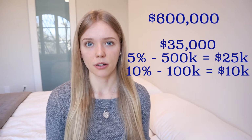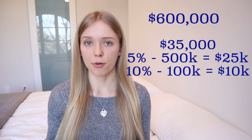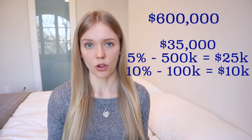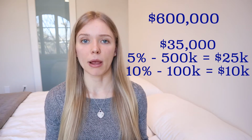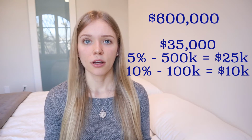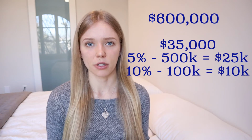So if you want to buy a home for, let's say, $600,000, then your down payment is going to be $35,000. This gets calculated by the first 5% of the $500,000, which is $25,000, and then 10% on the remaining, which is $100,000, and that 10% turns into $10,000, equaling $35,000.